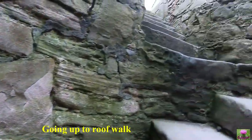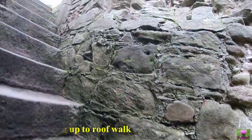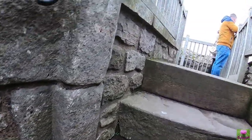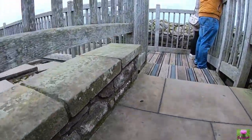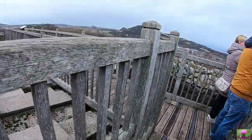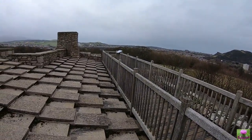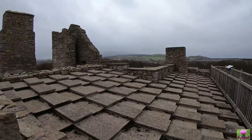We're going upstairs for a wall walk. This is a roof walk, everyone. It's a beautiful view up here. You can see who comes and goes from here, even if someone could invade, you could come up here and shout it down. Someone coming. Look at this. This is a loop.